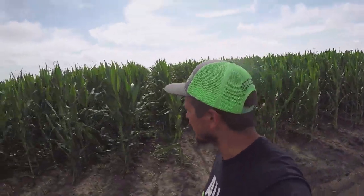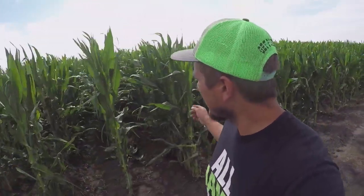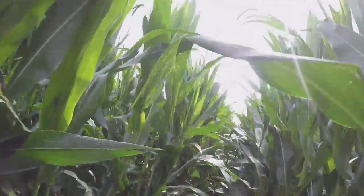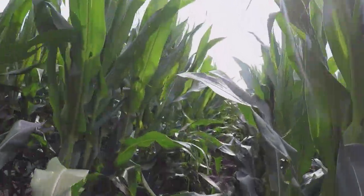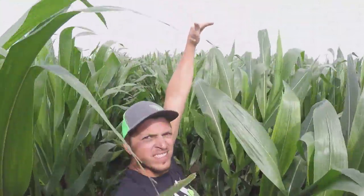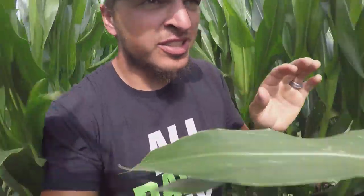It's just amazing how fast this grows. So obviously, we got a little damage on these end rows, but that's gonna happen. That's part of it. But let's walk out there and see how it is. Okay, so we're out here probably 30 yards or so.